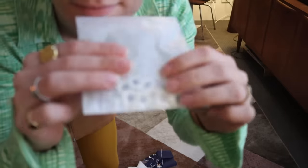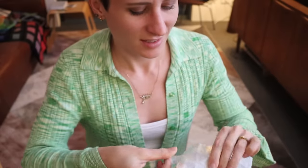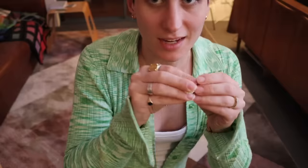The hem is done. Now I need to do the button band along the front and finish off the neck, do all the buttonholes, sew the buttons on. I still haven't shown you guys the buttons. Let me show you guys the buttons. Paper bag, ASMR anyone? I got these.